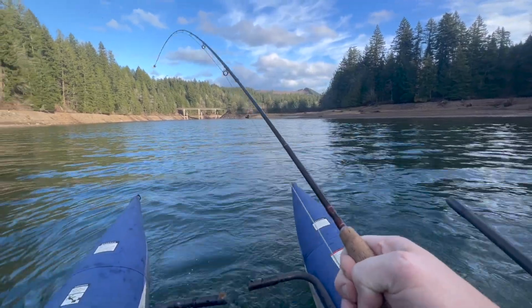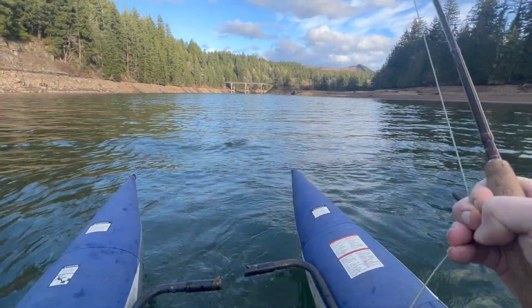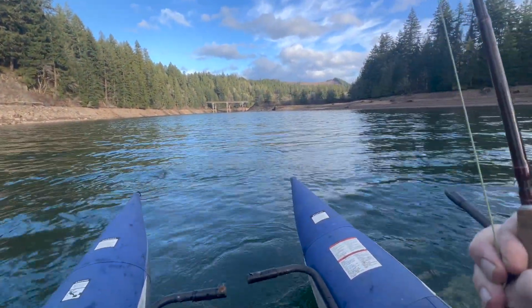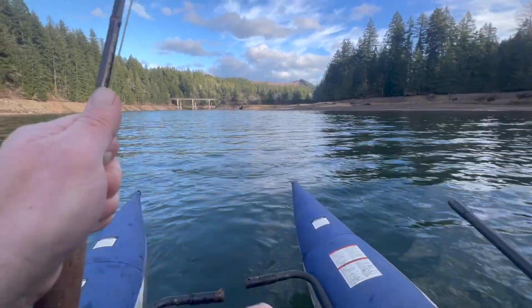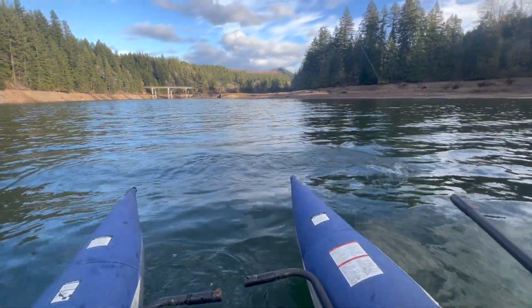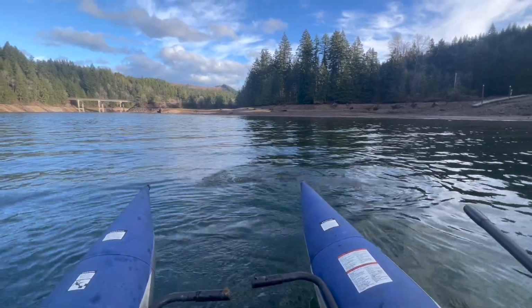Now, how to do it with no net. I'm gonna really tire him out here. This water's ice cold, he'll be fine. I just don't want him to freak out once he gets near me. It's gonna be tricky. I really wish I wouldn't have forgot the net. Man, he's fighting. Spunky one, he's got some nice colors on him, I can tell already.